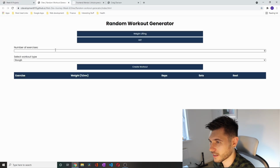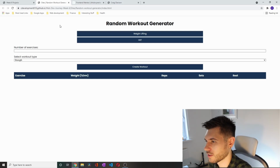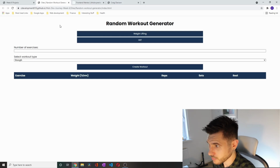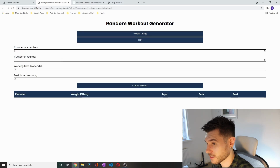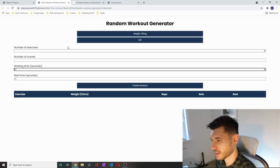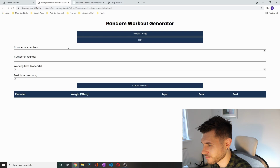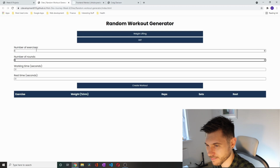So if we click on that, again, this site doesn't have any media queries. It was mostly focusing on the JavaScript. So there's 2 buttons at the top with hover animations. Got your weightlifting, which is how it is set up now, and HIIT. So you can say for HIIT the number of exercises, the number of rounds, working time and resting time. I have got 30-second placeholders in, so if you leave them blank, it will take the placeholder time. So we'll go with 5 rounds of 3, yeah.